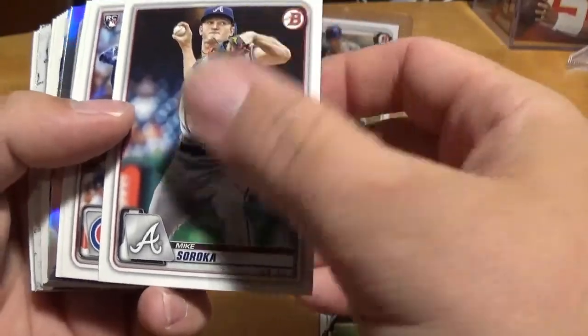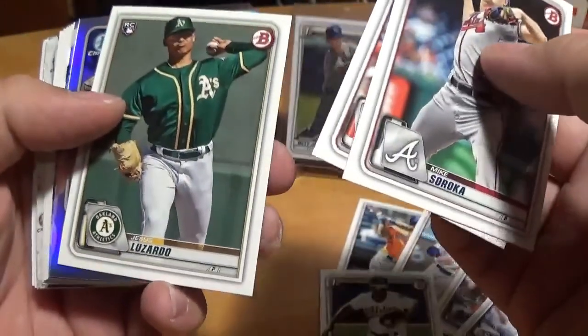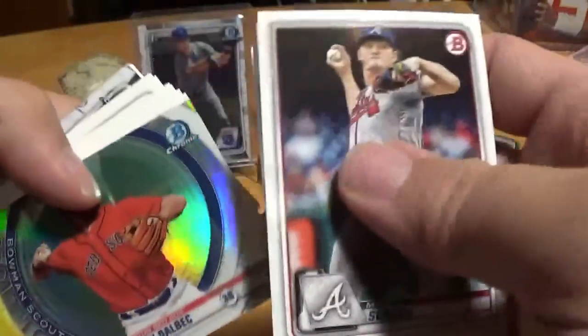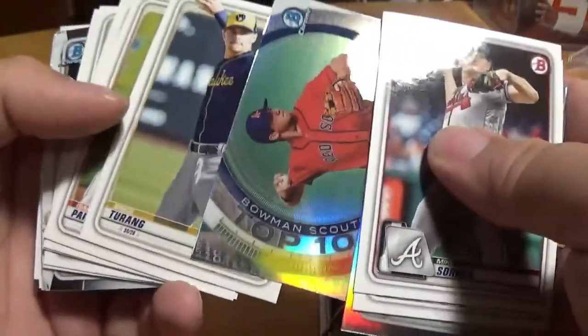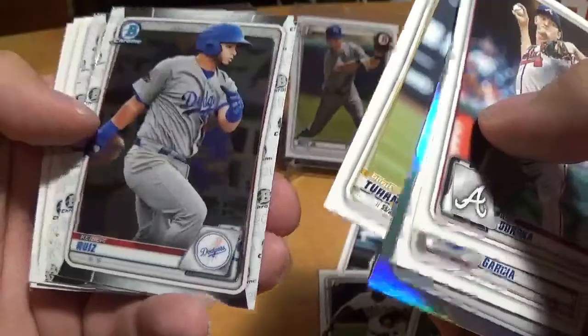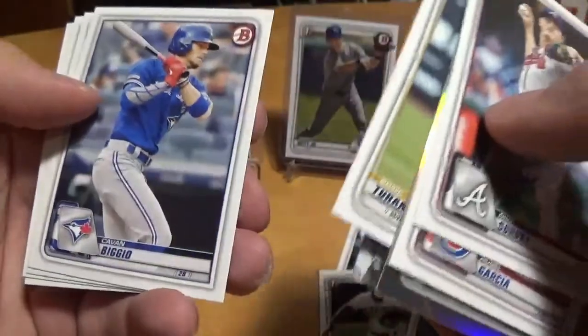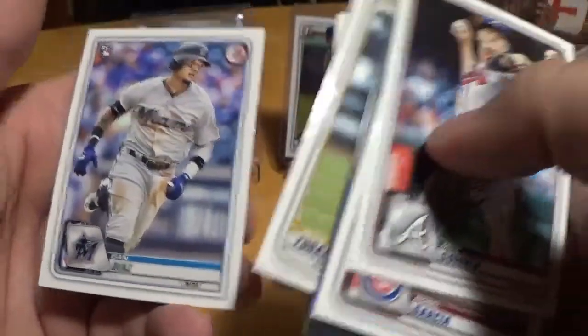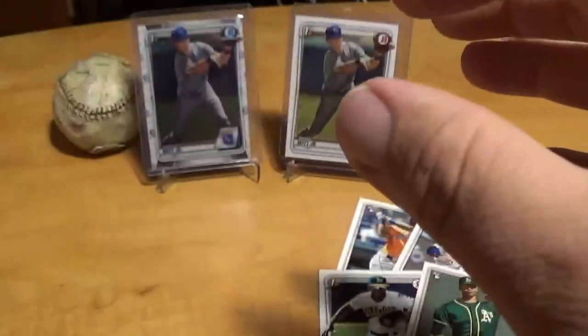Today was such a good day, hitting the stores, hitting Walmart, and seeing what we can find, and been dying for this moment. Let's see, Soroka, Garcia, there's Jesus Luzardo, there is Andres Munoz, Bobby Dahlbeck, number 59, Turing, Paredes, India, Amaya, Beck, Garcia, Zach Brown, Swaggerty, Ruiz, Miguel Amaya, Kevin Biggio, Juan Soto, Alzolay, and Diaz. Kind of a bunk pack. Not a whole lot in there.